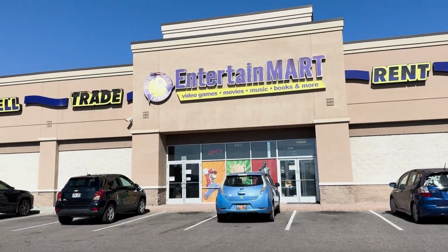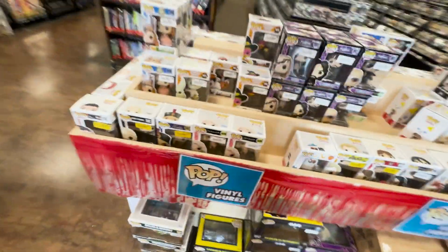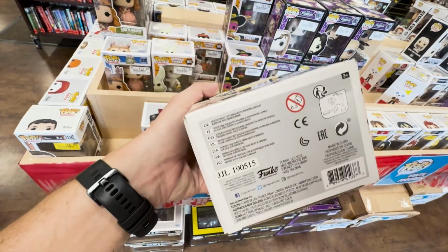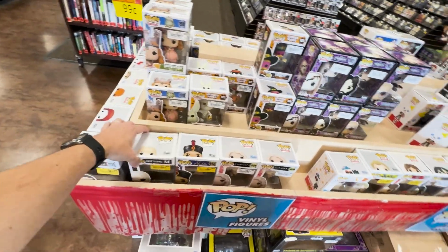Down the way, I decided to stop by Entertainment to see what they had, guys, and they had some new stuff in here that have been traded in, it looks like. So they had the Hot Topic Nerdette. I remember when this one came out, guys, a couple of years ago, but $8, that's actually a pretty good deal for that Pop right there.